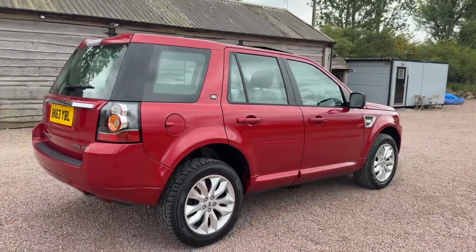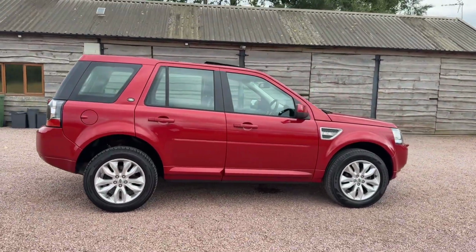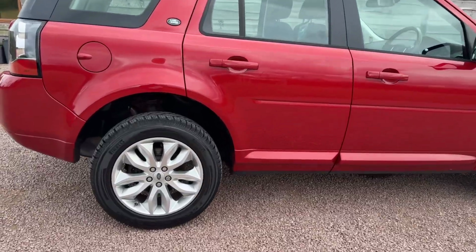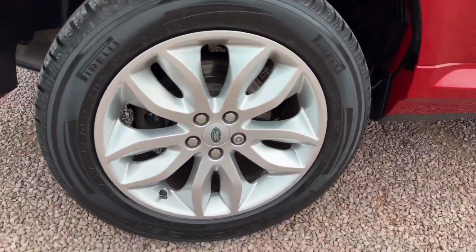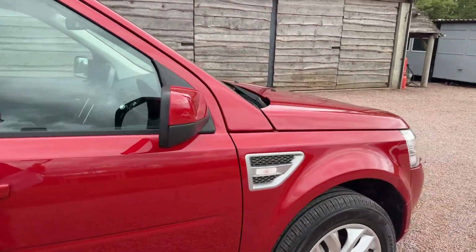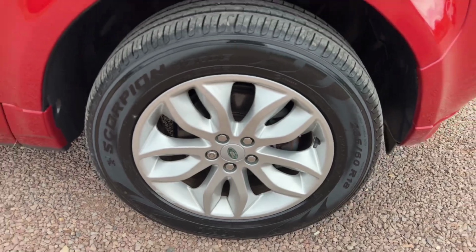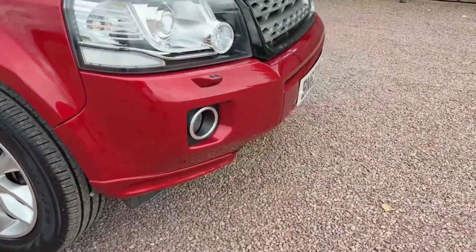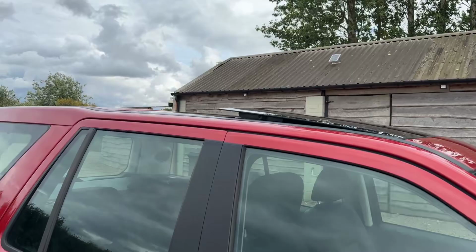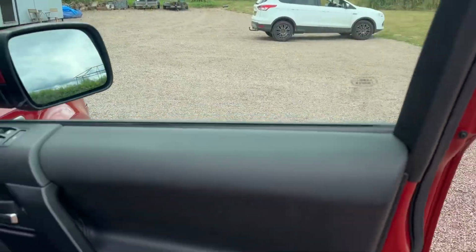This side, again, unmarked alloy wheels, Pirelli Scorpion tyres, albeit they are the slightly more off-roady originals on the back. Newer style Pirelli Scorpions on the front, not stone chipped or knocked about at all. Lovely low mileage car, ready to go.